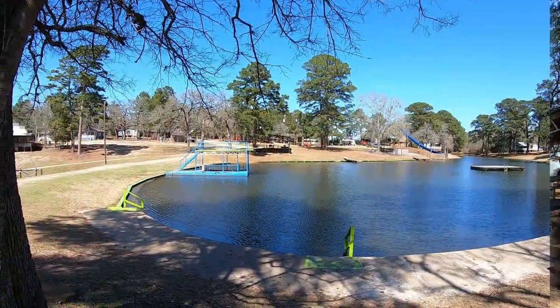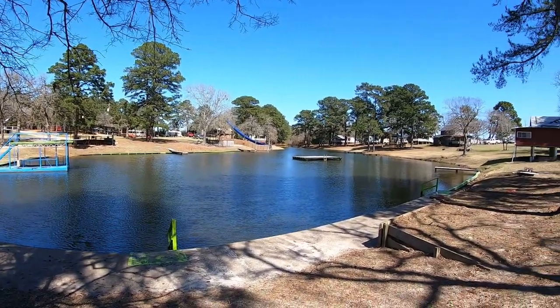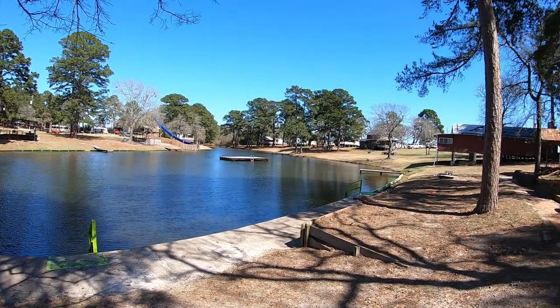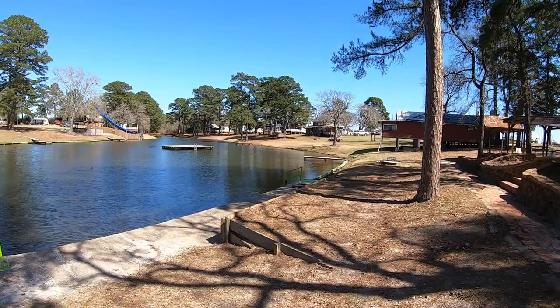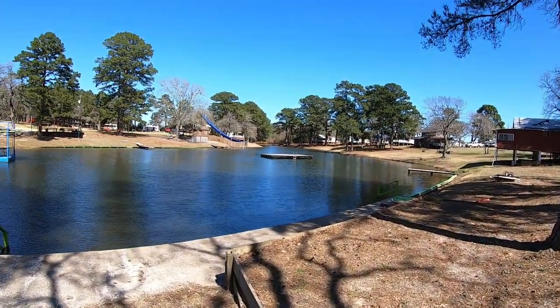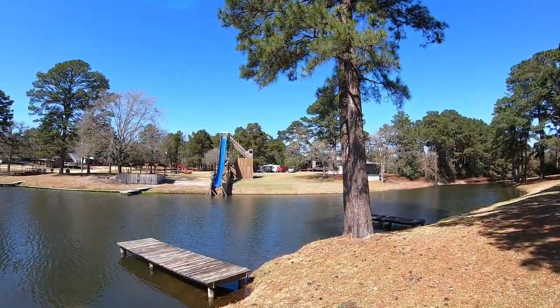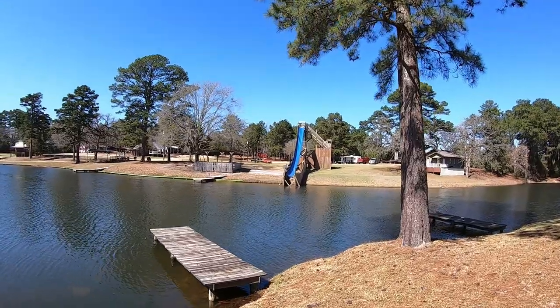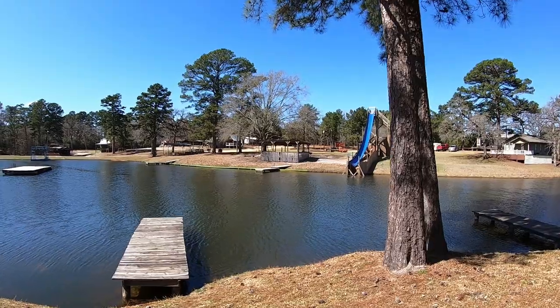And then here is Salmon Lake. Beautiful. Cabins all around it, available for you to spend the night. Some of them are a bit rustic and some are a little bit nicer. It just depends on what you're looking for. Also, something they've added since the last time I was here was a big water slide. That looks like great fun.